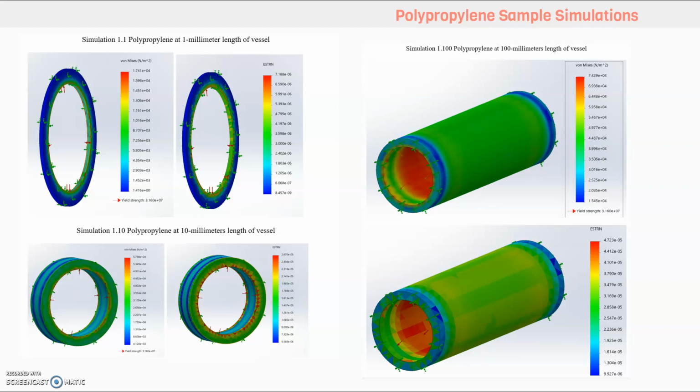So here's our first 3D simulation. This is of the polypropylene. Up in the upper right-hand corner, you have the stress for the 1 millimeter sample. Now, as you can see from the arrow at the bottom of the legend, we are not close to the yield strength, and the yield strength is where our system is going to fail or yield, go past the elastic region. Luckily, the 10 millimeter and the 100 millimeter show very similar results, and they really do not have that much strain on them, meaning that they're not going to displace too much.